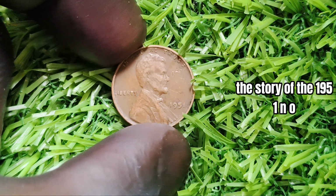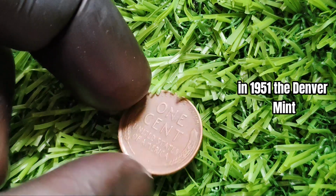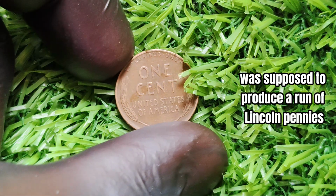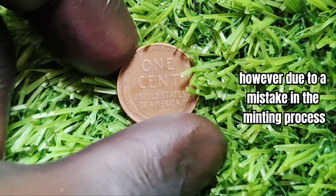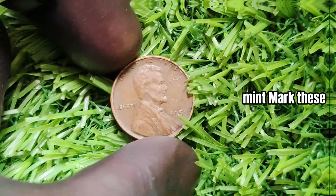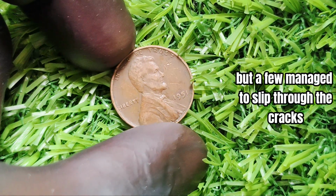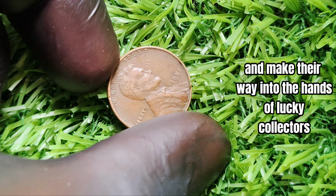The story of the 1951 mint mark penny is a fascinating one. In 1951, the Denver Mint was supposed to produce a run of Lincoln pennies, as they had done for many years before. However, due to a mistake in the minting process, a small number of pennies were struck without the D mint mark. These error coins were quickly discovered and pulled from circulation, but a few managed to slip through the cracks and make their way into the hands of lucky collectors.